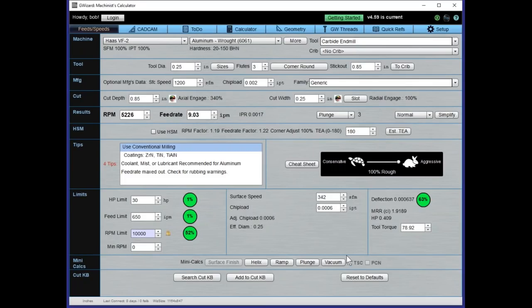If your machine has high pressure or through spindle coolant, or if you have a programmable coolant nozzle, GWizard will refigure your feeds and speeds to take advantage of that. Again, I think this is another one of those features we're the only ones doing it. But you spent the money for those capabilities. You need to get the benefit.